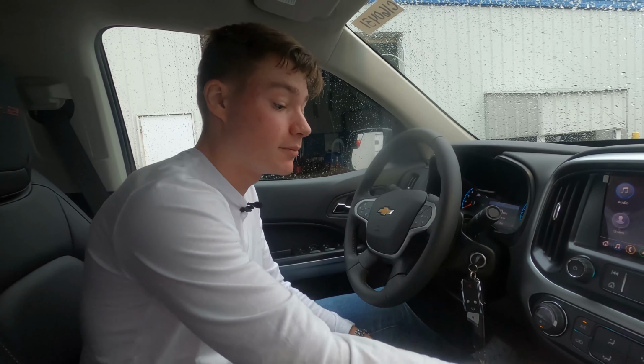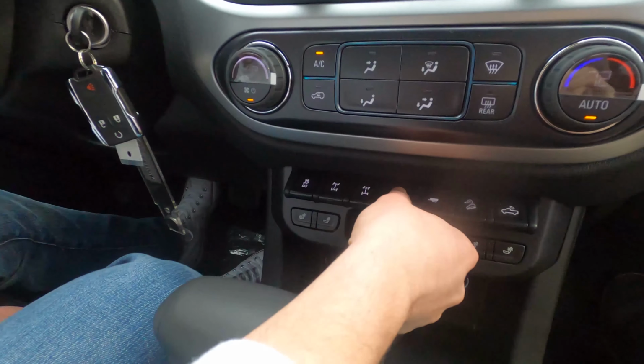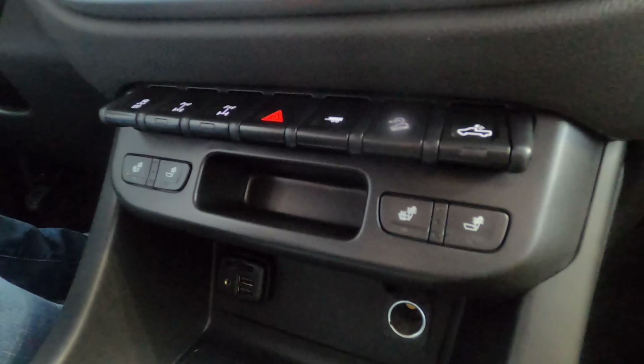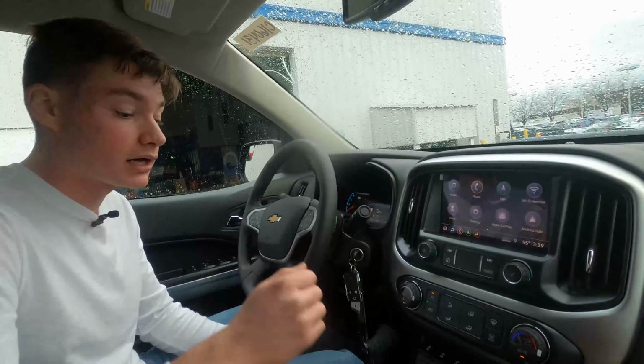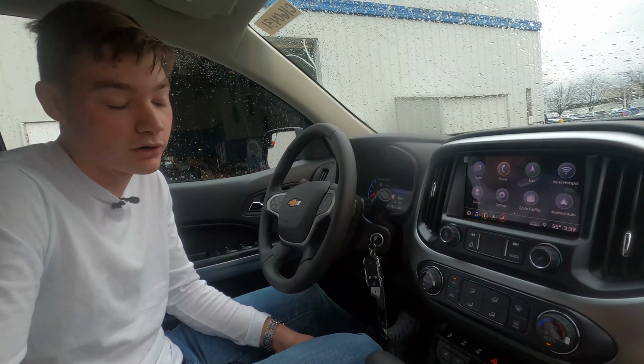So I wanted to talk about these buttons here. I really, really like them for one reason, and they are just so fun to click. It reminds me of the Mustang's airplane-style switches. They're not as cool, but they kind of have that nice, neat, non-traditional click to them, and I really like that because it gets boring just clicking normal buttons, as weird as it sounds.